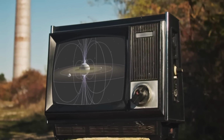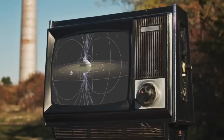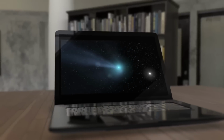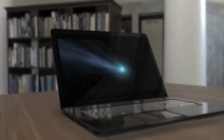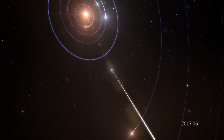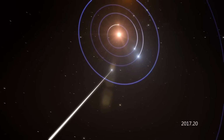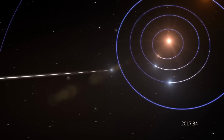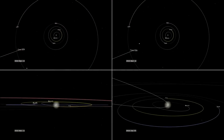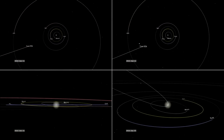But recent findings cast doubt on Jupiter's role as Earth's celestial guardian. Long-period comets, which originate from the distant regions of the solar system and take millennia to orbit the Sun, typically enter our vicinity. However, thanks to Jupiter's gravitational influence, most of these swiftly moving icy objects are flung away from the solar system before approaching Earth.